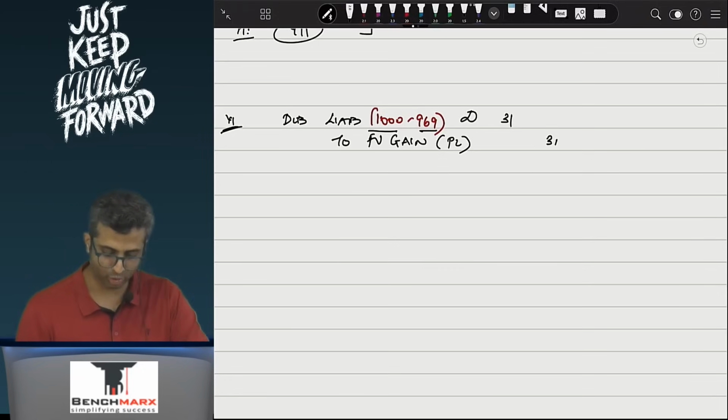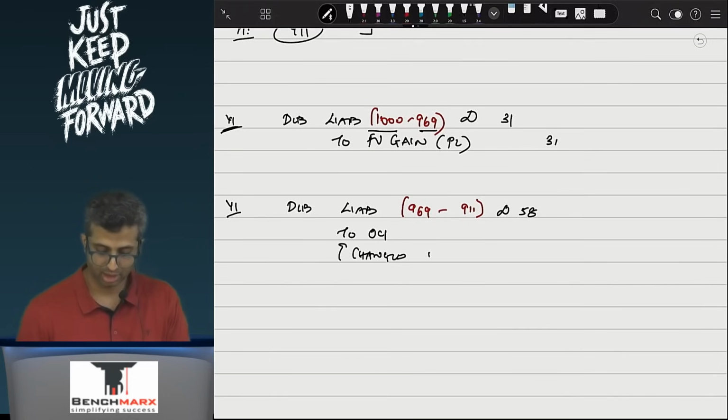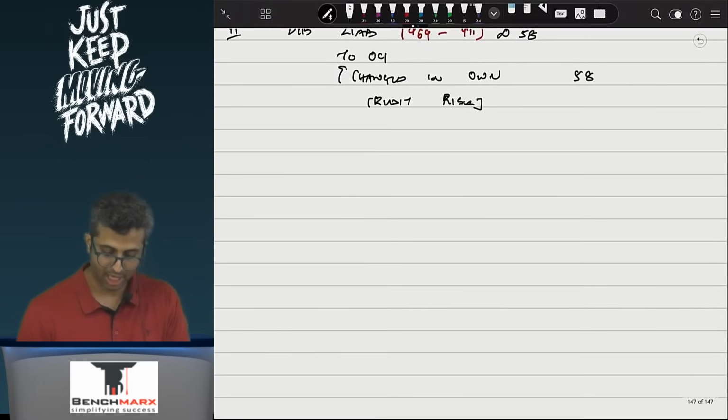So over here, we'll have to take it to fair value, and fair value is 911. So this is debenture liability account debit 969, which is a liability after the above entry, minus 911, which is, I believe, 58. To what? OCI, other comprehensive income. So this is gains or loss due to changes in own credit risk, comes to 58.